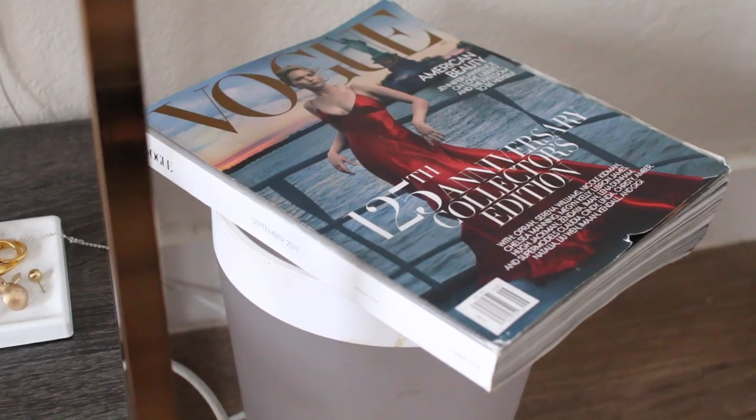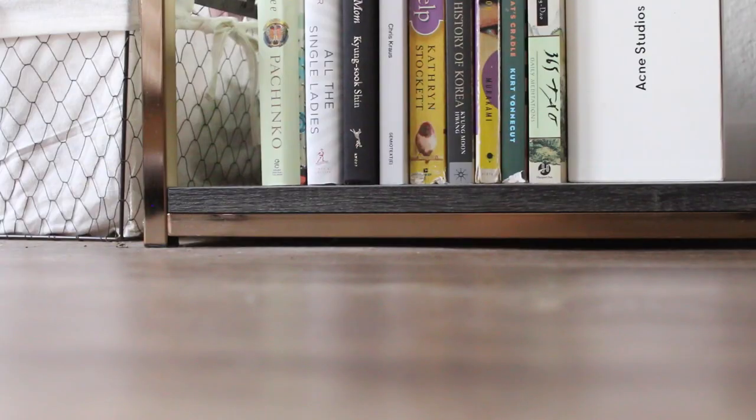And I have a Vogue magazine on top of my trash can because Komey loves to eat trash out of my trash can.